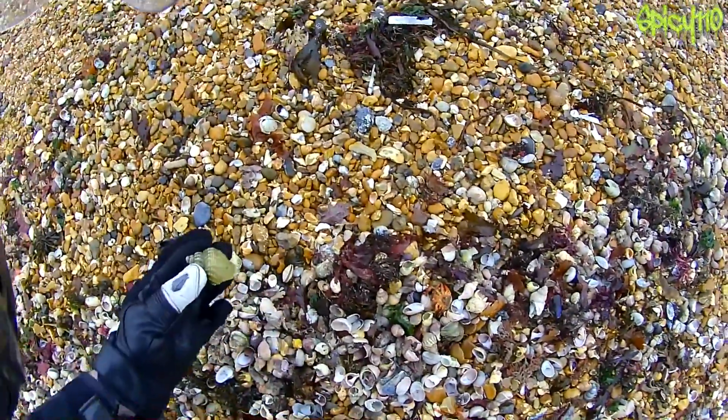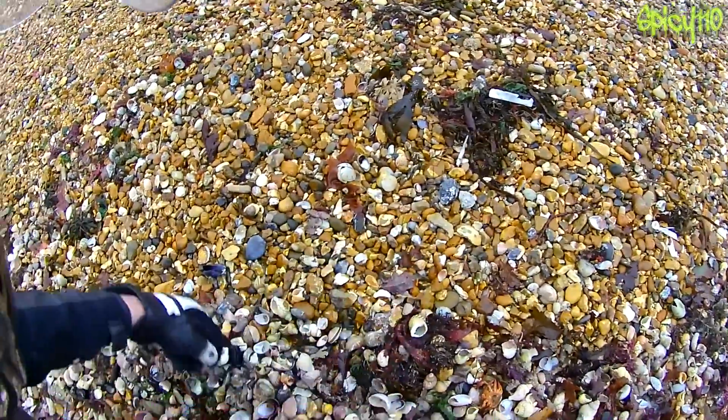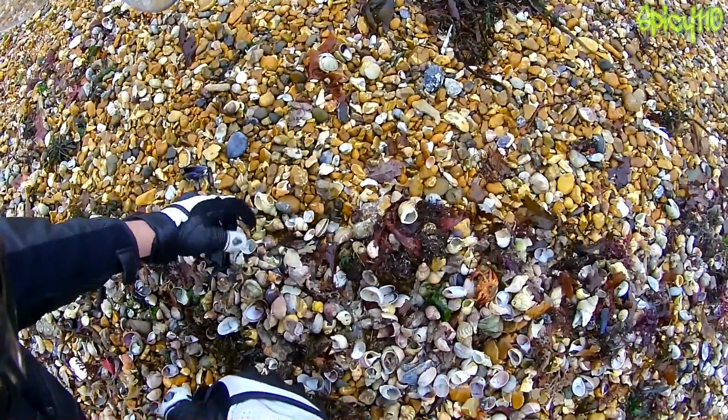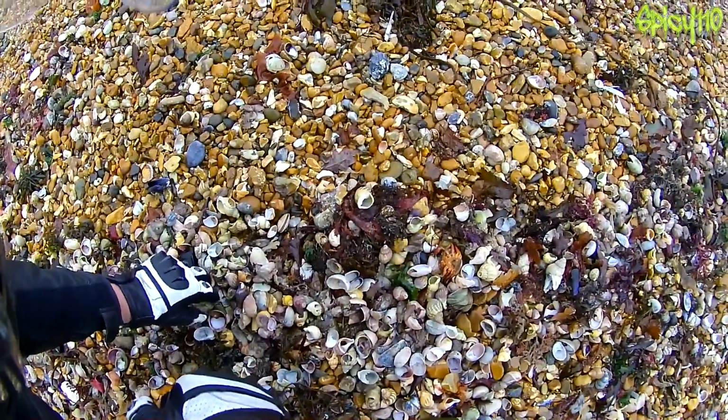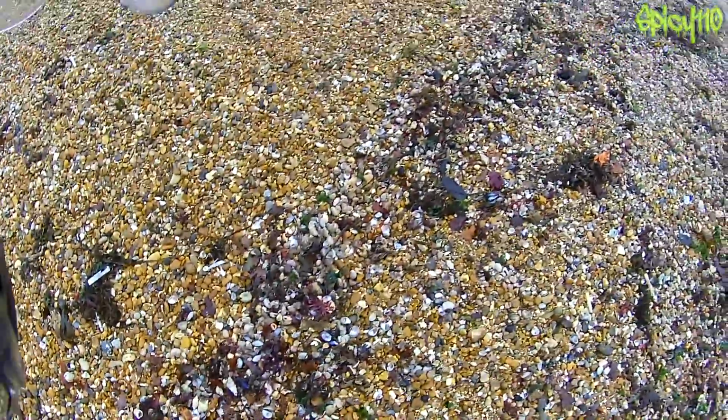Like, you've got these ones which are hermit crab shells, and there's loads of those. You've got these which are slipper limpets. Got different types of little clams. There's a load of slipper limpets that are still alive, stuck to each other. There's sea squirts, of course.